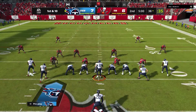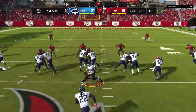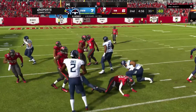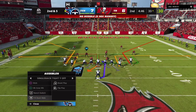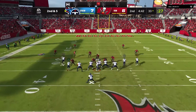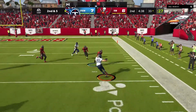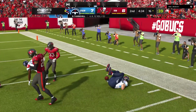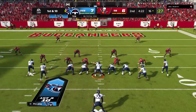So here's a 1st and 10 at the 38. Now a handoff to Henry. He'll be hit down at the 33, 5 yards on the play. Here's 2nd and 5. Tannehill. That's complete to his tight end, Firkser, and inside the 20 before he's brought down. So the ball down to the 16 here for 1st and 10.